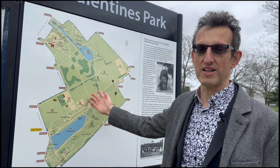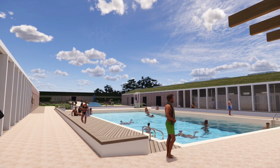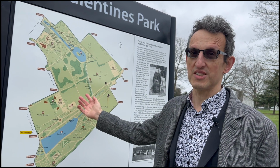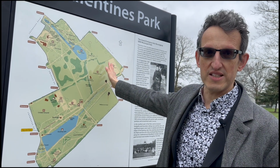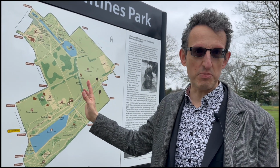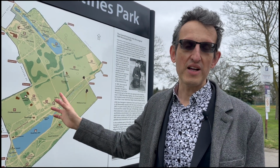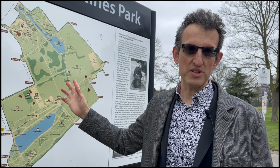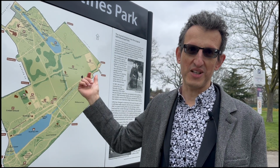There was a Lido here back in the 1920s, which was demolished in the 1990s. We're looking to build a new Lido. We think it's probably the first new Lido to be developed in this country in the last 30 years or so. And so that's going to be up here towards the north east corner of the park. And it's going to have a 25-metre heated pool. It's going to have a splash pad for children to play. It's going to have a gym and a dance and yoga studio and a cafe. And all of that will be within a walled Lido site, which will echo the walled garden that sits next to Valentines Mansion, which we'll see later on.